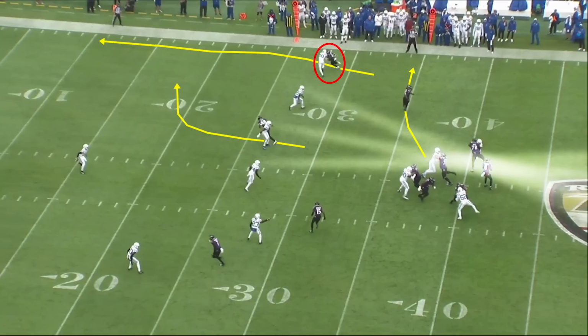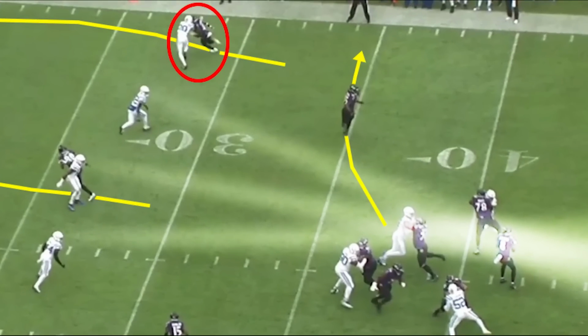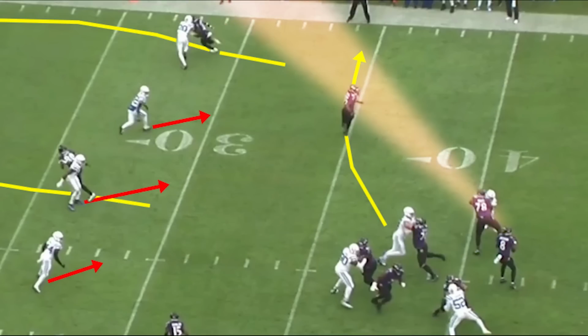Jackson knows that the defenders playing underneath coverage are watching his eyes while he holds the ball in the pocket and the routes develop downfield. He will also have noted that the cornerback to the top of the screen has turned with his sideline route, so he's essentially playing man coverage. With those details, Jackson's eyes go to the running back in the flat.